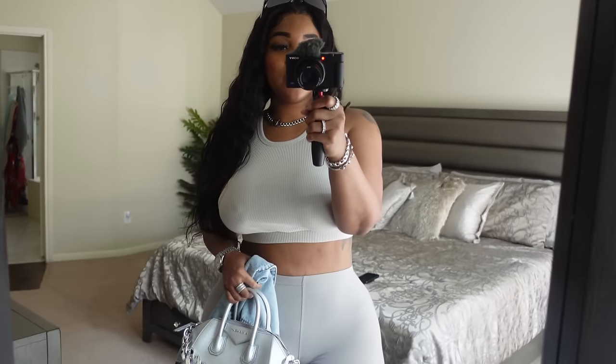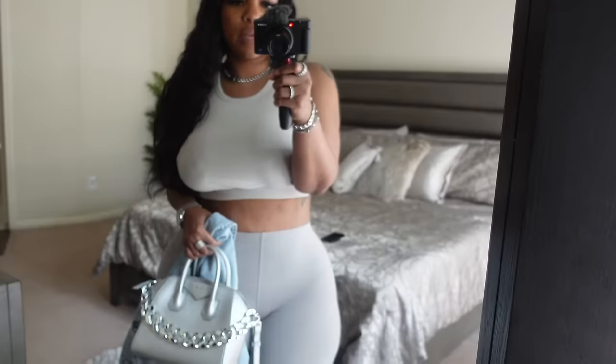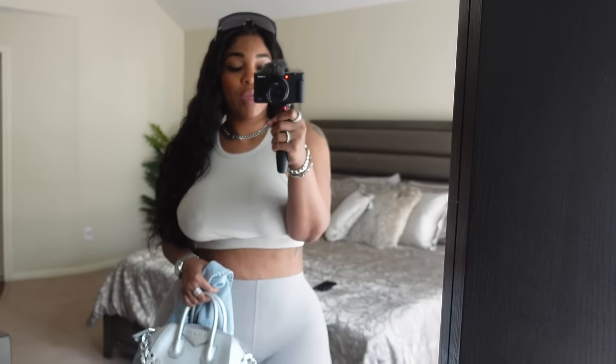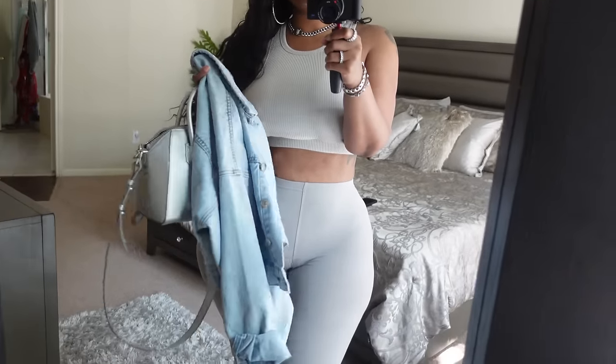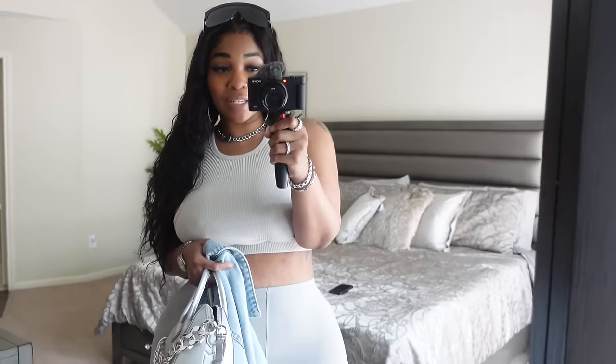All right, y'all, this is today's outfit. Please excuse nipplegate. I mean, that's just nature. But a lot of y'all ask me why I wear denim jackets all the time. Gina, you wear denim jackets with everything. Why do you always wear denim jackets? Because my nipples are always hard and this camouflages them.